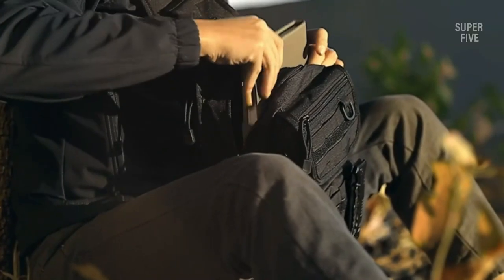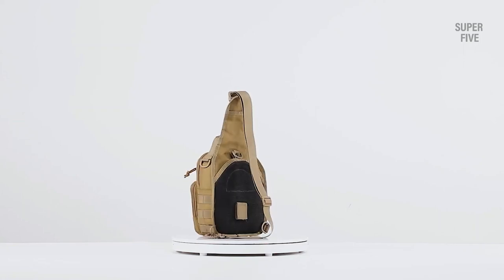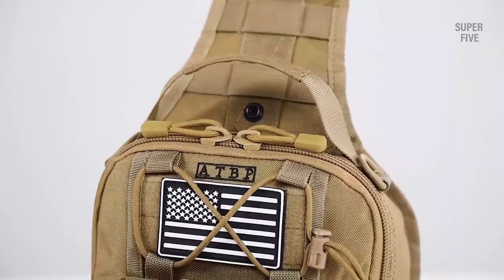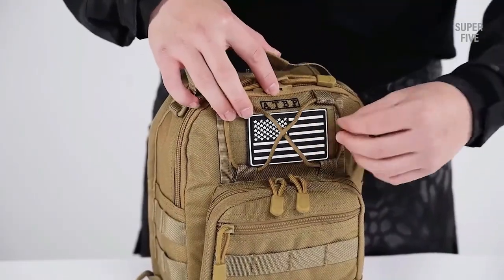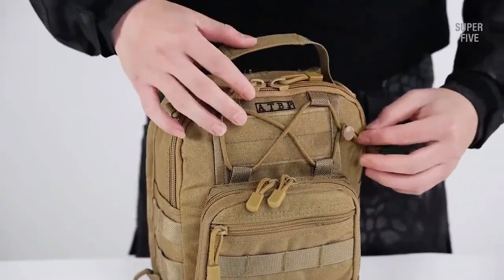Let's get started. The need for a concealed carry sling bag is obvious. It is pretty easy for a firearm to be discovered in a pants pocket. Not to mention, that isn't very safe at all. Even if you have no intention of packing heat, the option could be needed.